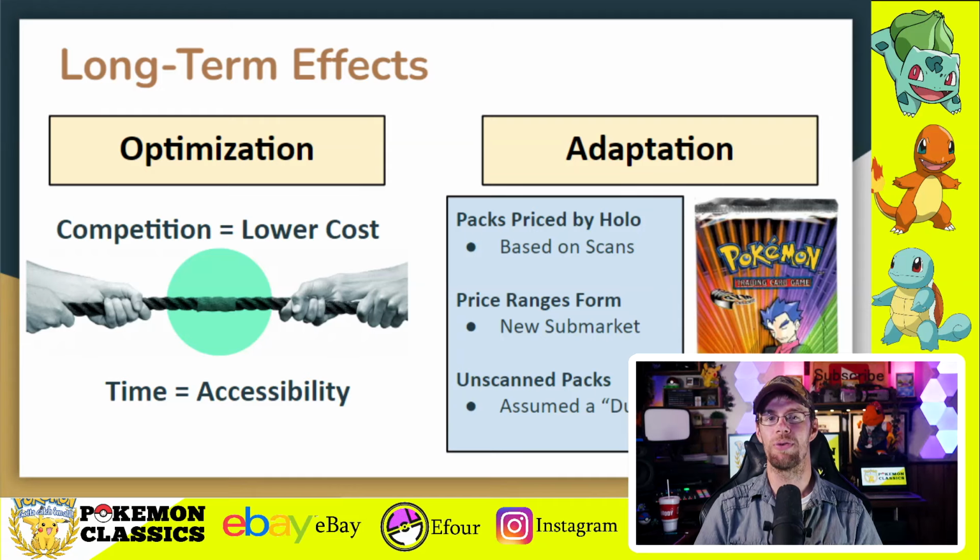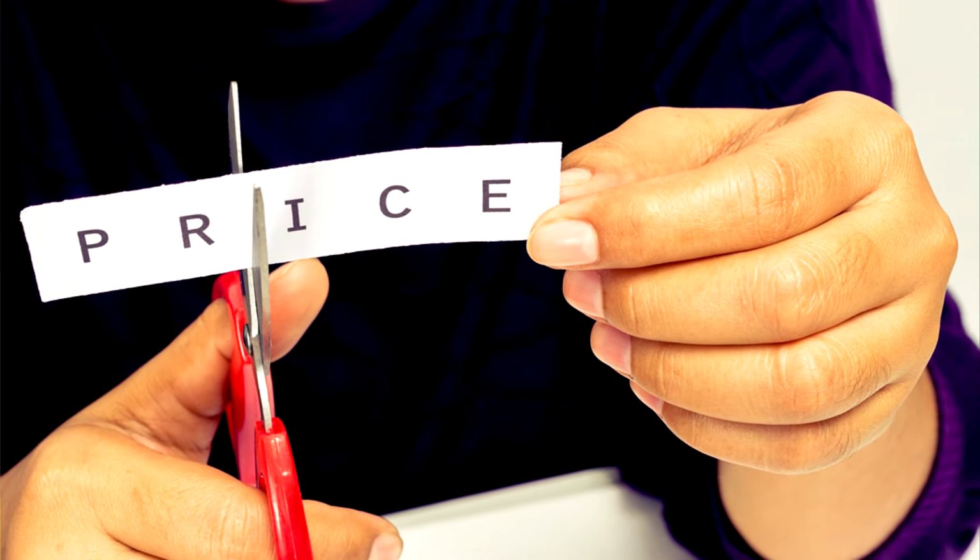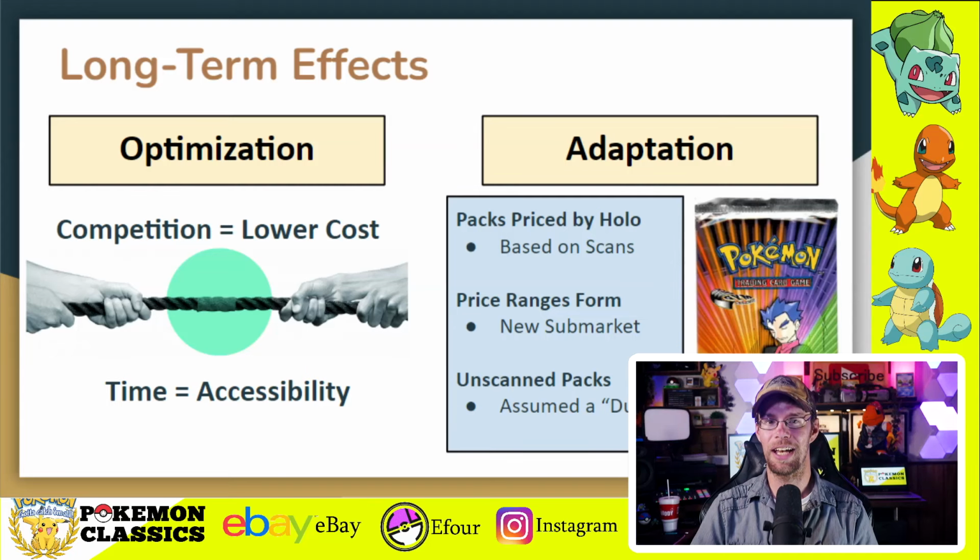In any industry where there's money to be made, there's going to be optimization, and I think we'll see that happen in two ways. First, I think we'll see a number of new companies enter this market, creating more competition and lowering the cost for the end consumer. Second, I think that given enough time, these processes will be streamlined, creating more accessibility to more users.